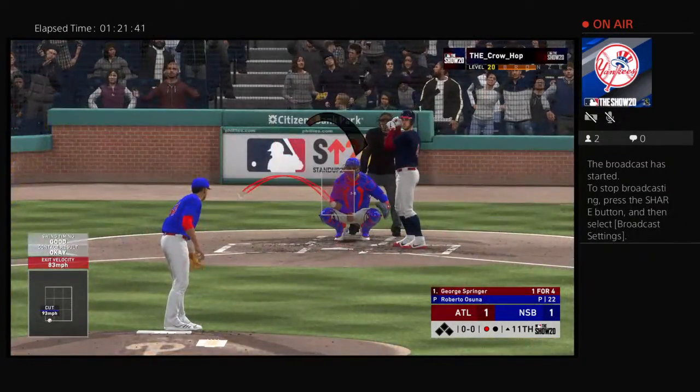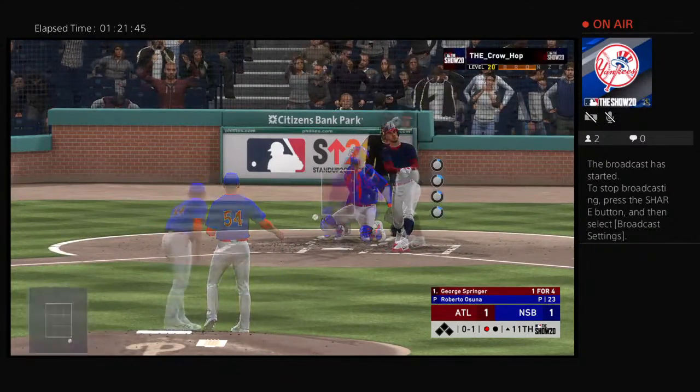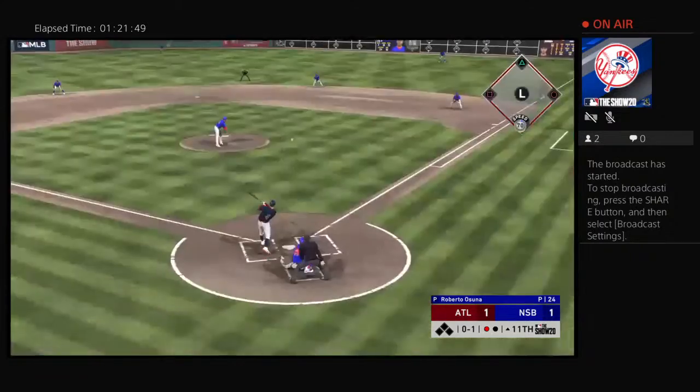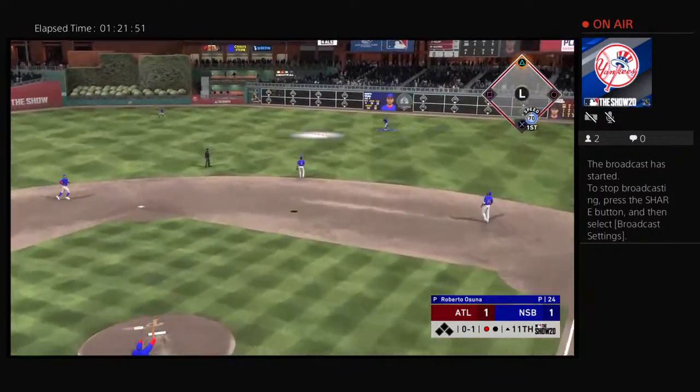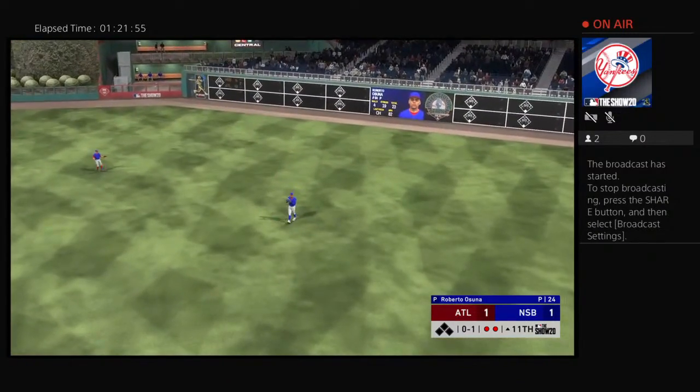Into the box now, George Springer. He comes into this appearance in the midst of a 1-for-4 day. The 0-1 delivery. Lofted in the air out toward right center. Judge is under it. 2 down.